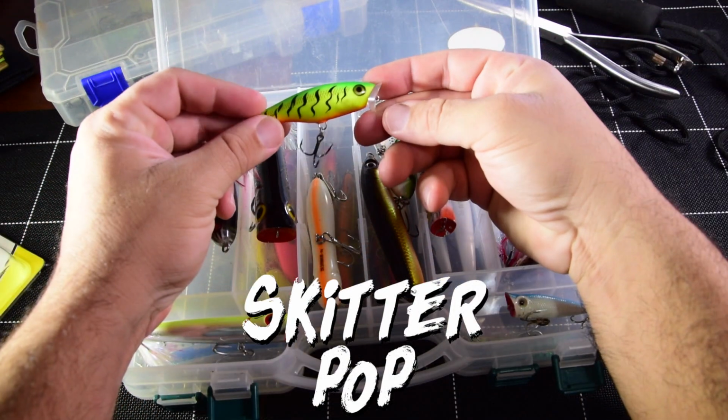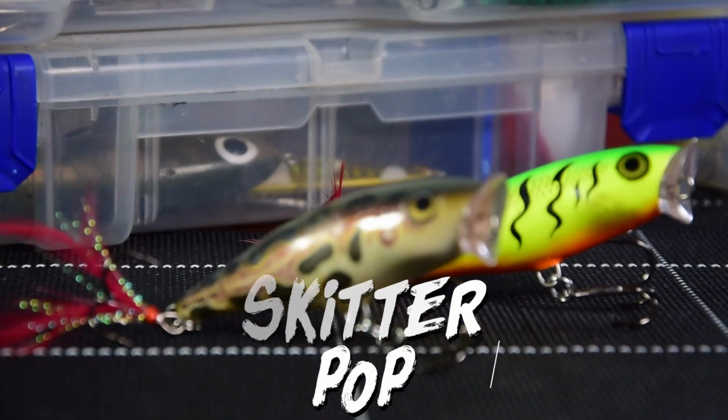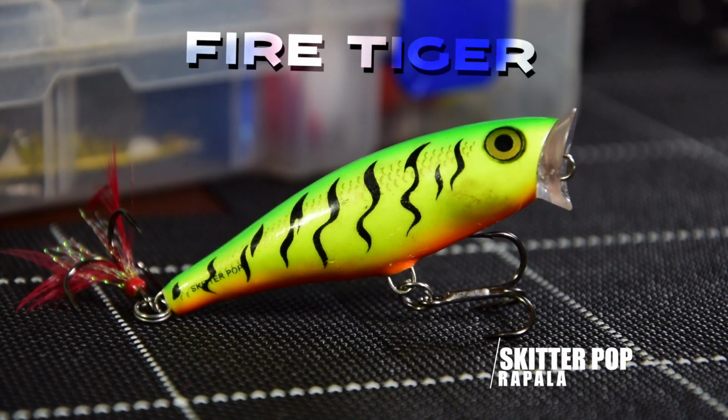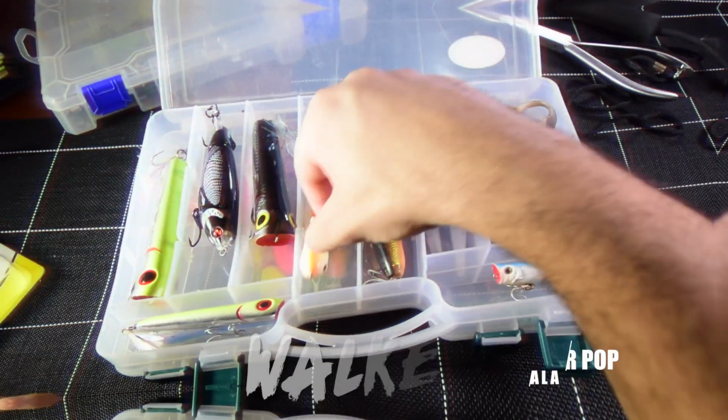The skitter pop is a hybrid between a popper and a walker. Remember this name, Fire Tiger. It's one of the most effective color patterns in the market.